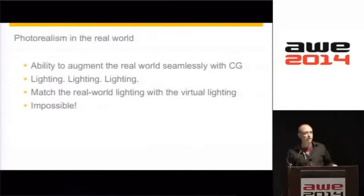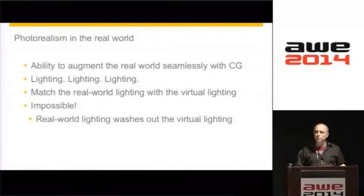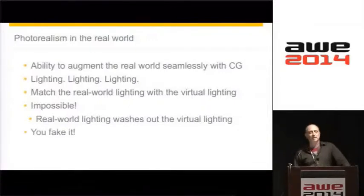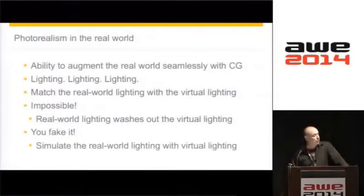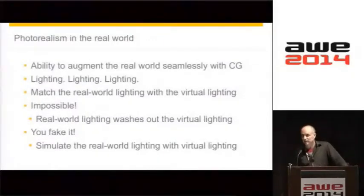So here's a little secret. The real-world lighting washes out the virtual lighting. What do you do? You fake it. You make it look like the real-world lighting is real, but in reality, it's virtual lighting. That's the secret of 3D projection mapping.